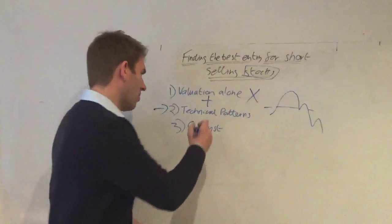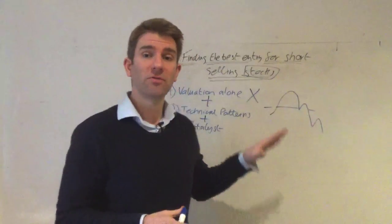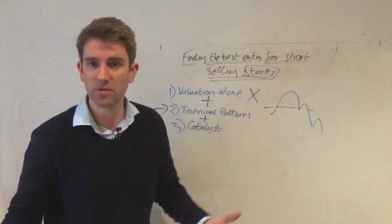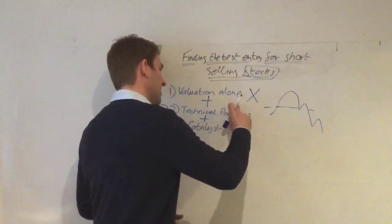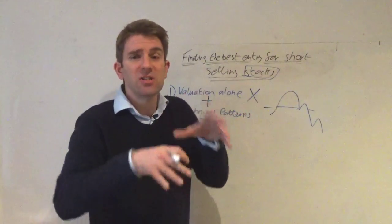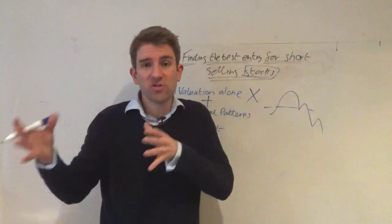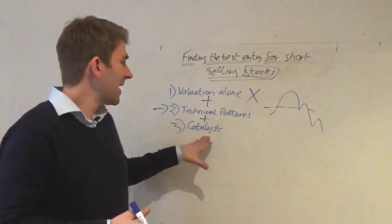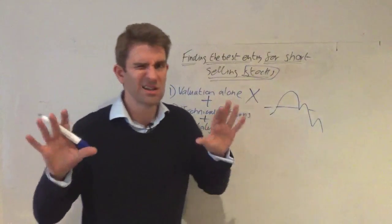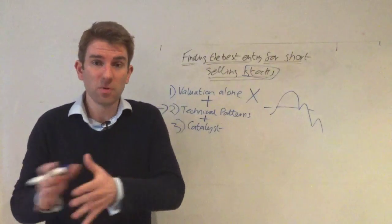Let's look at the next one here. The third one is a catalyst. This is a good one to get involved in. Again, you combine it all. So you've got your valuation that you think is frothy, you think the story is a bit fluff. Technical patterns, you're waiting to see that aggressive selling or the change in sentiment, the change in chart. You know the difference when you go from bull to bear, that transition period, you see that. And the catalyst, that could be earnings. You know, bad earnings, profit warnings tend to come in threes.